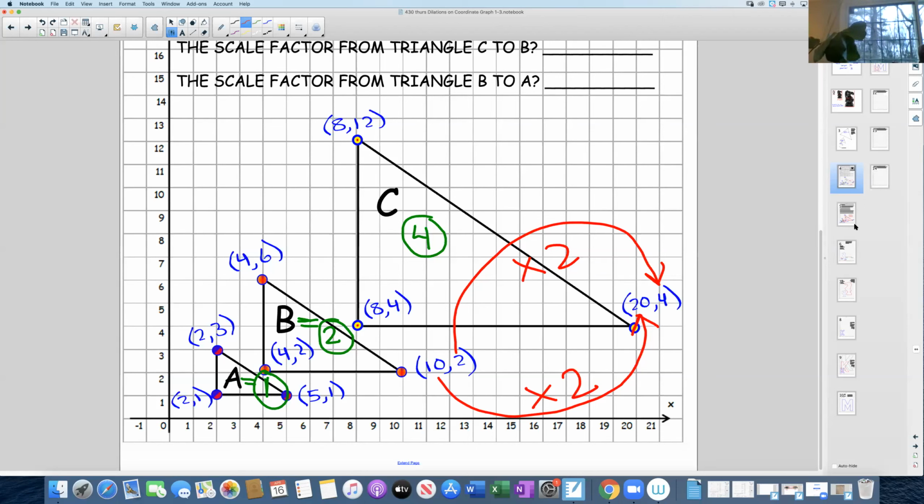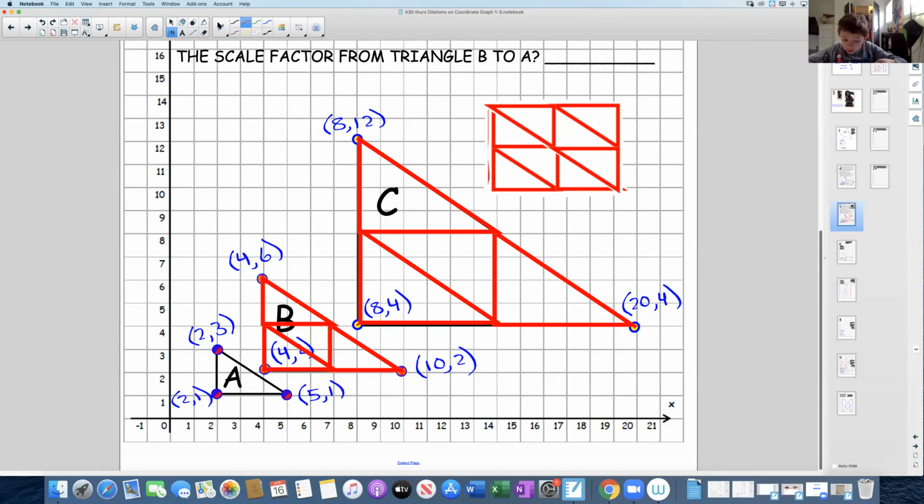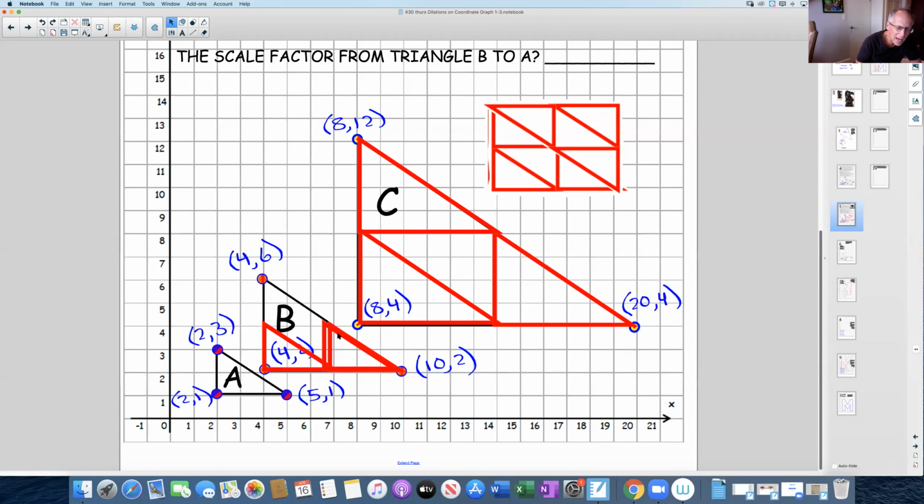Everybody, go to page 5 right now, and I want to show you something really cool. How many of the small triangles, triangle A, can fit into triangle B? Who can see it, guys? 1, 2, 3, and 4. How many of A's can fit into C? Don't say it out loud.